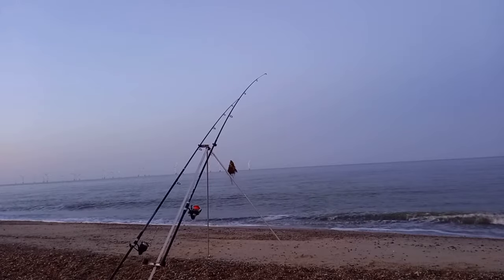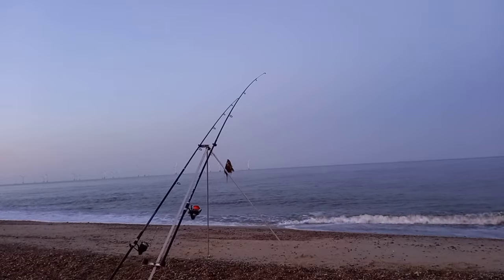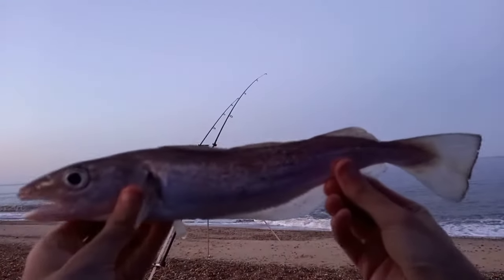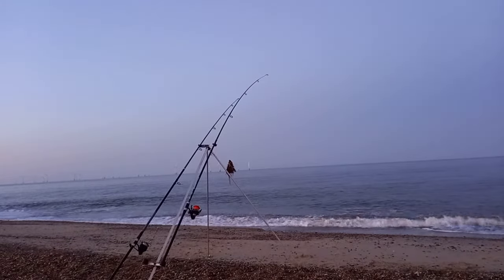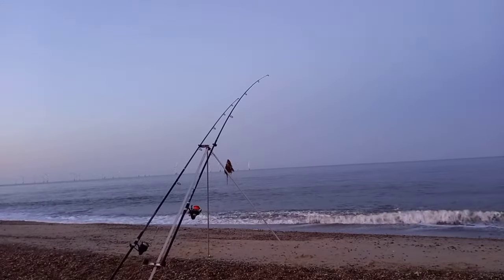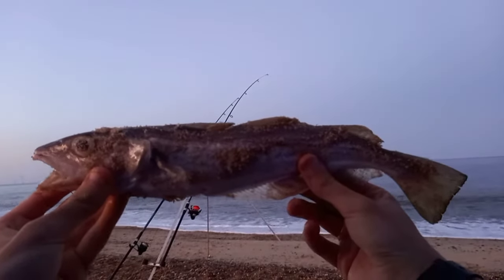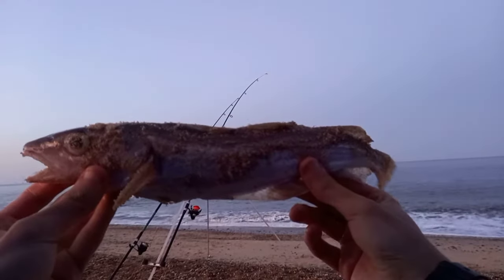That's no good. We've got a big clump of weed on there, but we got a whiting on, so I'll spin you around and I'll show you him. Or actually what I could do, I can show you here, because it's a bit dark in the bivvy at the moment. But there he is. Not a bad size whiting. It's a whiting, but oh dear. Can't reach him now. Got in this. There you go, guys. A whiting. There he is.